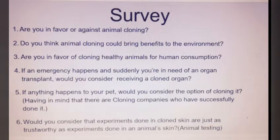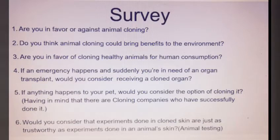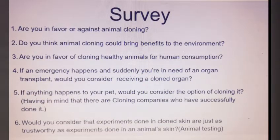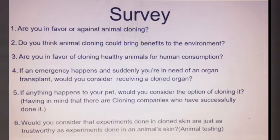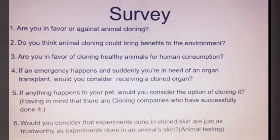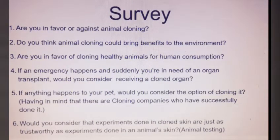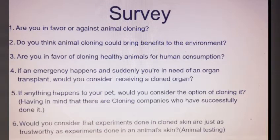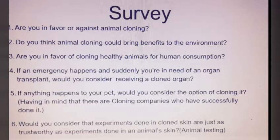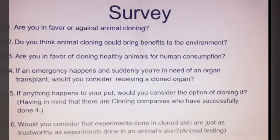Are you in favor of cloning healthy animals for human consumption? If an emergency happens and suddenly you're in need of an organ transplant, will you consider receiving a cloned organ? If anything happens to your pet, will you consider the option of cloning it, having in mind that there are cloning companies who have successfully done it? Will you consider that experiments done in cloned skin are just as trustworthy as experiments done in animal skin?